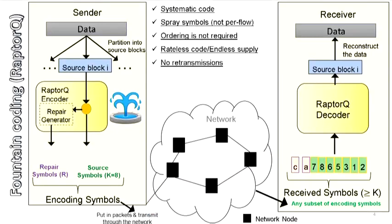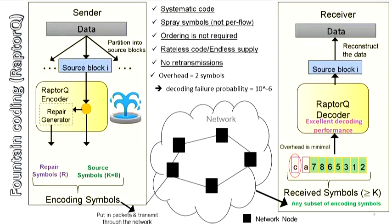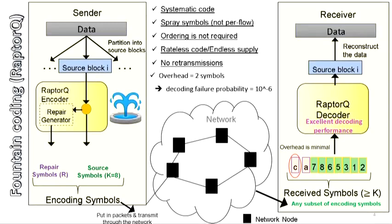The last feature here is about decoding. Raptor Q has excellent decoding performance. I'll give you numbers here. If the overhead is 2 symbols, so for one source block, if you receive K plus 2, the probability of failure will be 10 to the power minus 6. This is based on the user's requirements. If the user wants to start decoding immediately after receiving K symbols, the probability of failure will be 10 to the power minus 5. If the receiver requests 2 more, K plus 2, the probability of failure will be 10 to the power minus 6. If you get more, the probability will go lower.